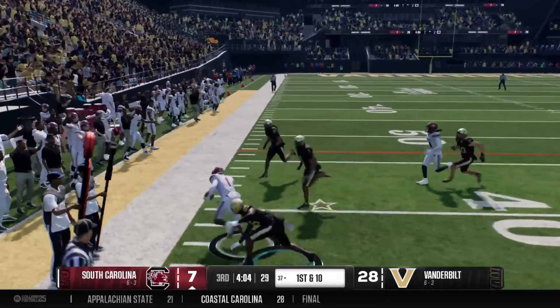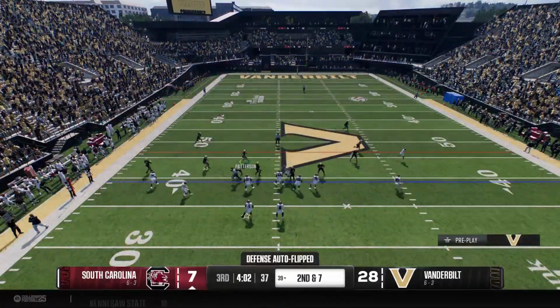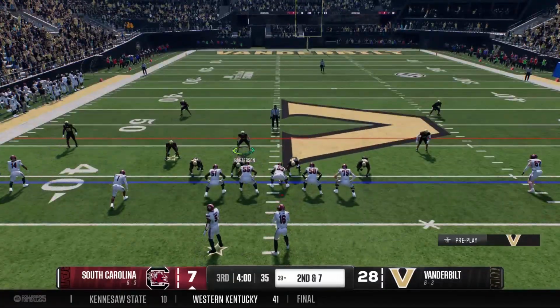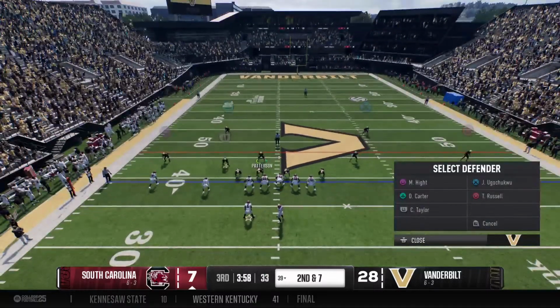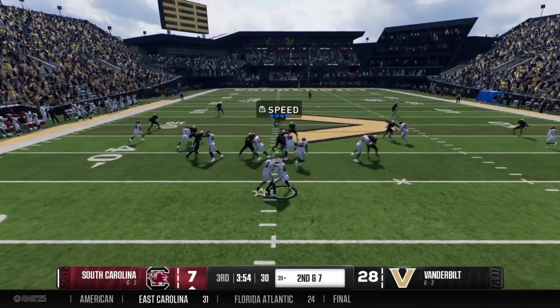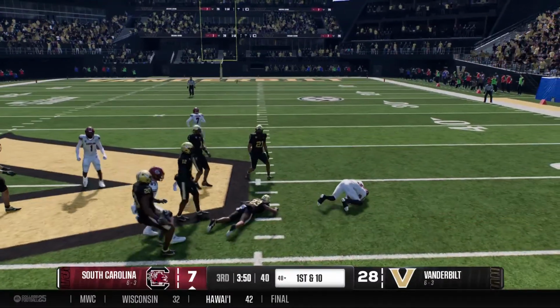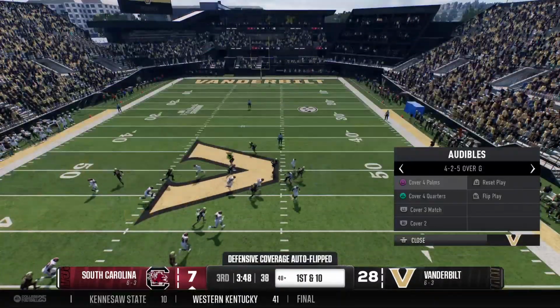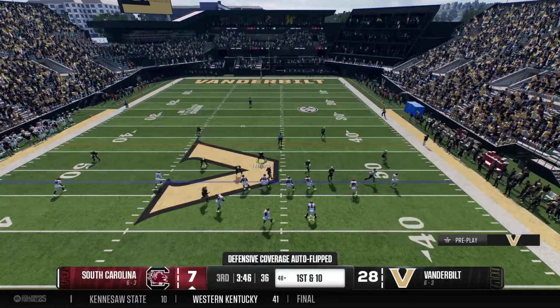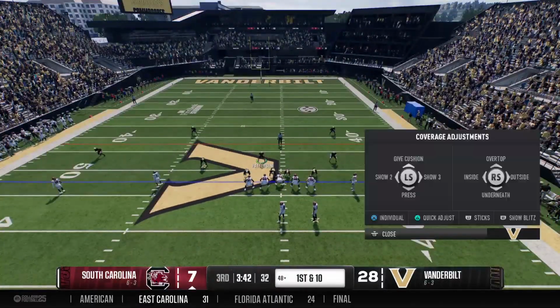The pull and throw off the RPO. And he'll step out of bounds after a very productive play. Here comes the offense on second down. From the gun, the ground game. And he's to the 48-yard line. That'll be good enough for a first down. The Gamecocks have their offense in high gear. First down for the offense.